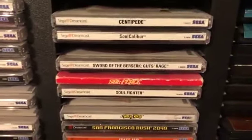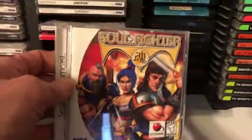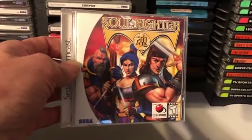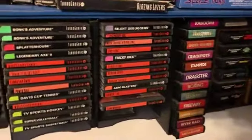Spent a lot of time with Soul Calibur and Soul Fighter. This is not one you hear about a lot. Pretty decent third-person hack and slash action game. It's a lot of fun. Really cool. And these are basically CD holders I have these games in.